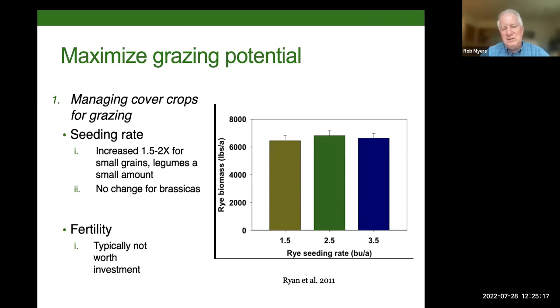So for cereal grasses, let's say we're normally planting about 50 to 55 pounds of cereal rye. Yes, we might go up by 50% over that to have a little bit more potential with the grazing on the cereal rye or winter wheat, for example. But this particular graph shows a trial where they had 1.5 bushels of rye, which would be close to 80 pounds, 2.5 bushels or 3.5, and there was really no statistical difference between those really high seeding rates in that particular location. You can, again, boost it somewhat, but don't need to go to extreme rates to keep the seed costs more affordable.